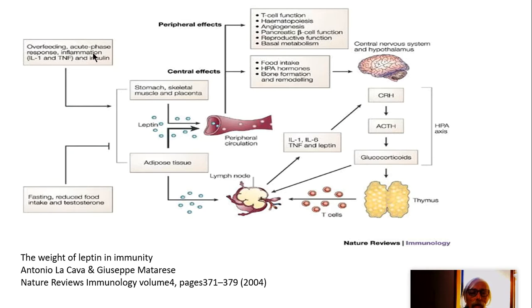So you have overeating, acute phase response. You have inflammation from interleukin-1 and TNF, and also hyperinsulinemia. Stomach and skeletal production. You have leptin going into peripheral circulation from the adipose tissue. What blocks that, or what would block that, is fasting, reduced food intake. Testosterone blocks that, so that's why 2-to-1 females have higher levels of leptin in general than males do, at least in males who produce a lot of testosterone. The adipose tissue that is producing leptin is getting into peripheral circulation.